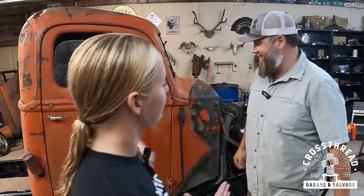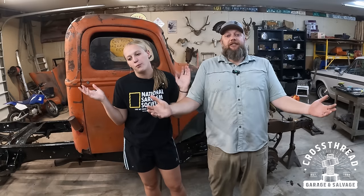Last year, we brought it from Colorado here to- My dad spent his Dave Ramsey 3 to 6 month savings on this rusty frame. I did. It's true. Don't be stupid. Try not being stupid. So the question is, was it worth it? I don't know. But we're going to find out this week on Crossroad Garage and Salvage.